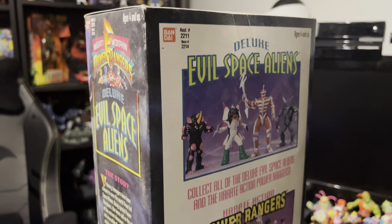So these are just so cool. I'll definitely have to zoom in and then hopefully get these cleaned up and put them on the shelf. I just love that it comes with the weapons. When I see these characters now in toy stores, I see that the boxes are open, all of the little zip ties holding the weapons and stuff are missing. Usually it's just the character, usually the weapons aren't included. And of course this one is also one of the ones that's on the back here.